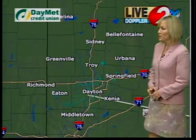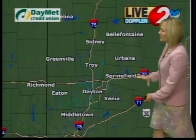Right now, Live Doppler 2X is showing dry conditions over our area. No rain around currently, but again, we'll have to watch this afternoon as we continue to get the daytime heating. We could see some showers, some thunderstorms develop. Here's what's going on. Our upper level flow.